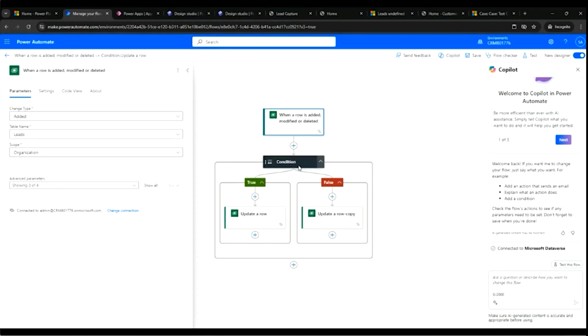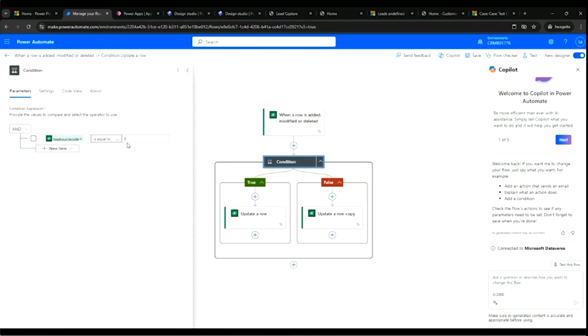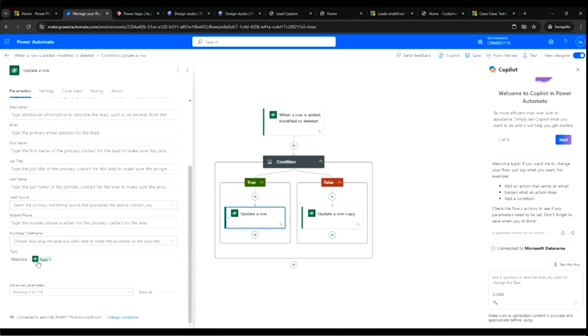Now, you could use this to assign the leads to like a queue or send an email to certain people based on the type so they know there's a new lead. There's lots of things you could do here. I just chose to update the subject. So if I click on this one, what I'm saying is if it's lead source code 8, which is the web, I'm going to set it to website dash topic. And if it's anything else, I'm going to set it to the lead source code label dash topic.